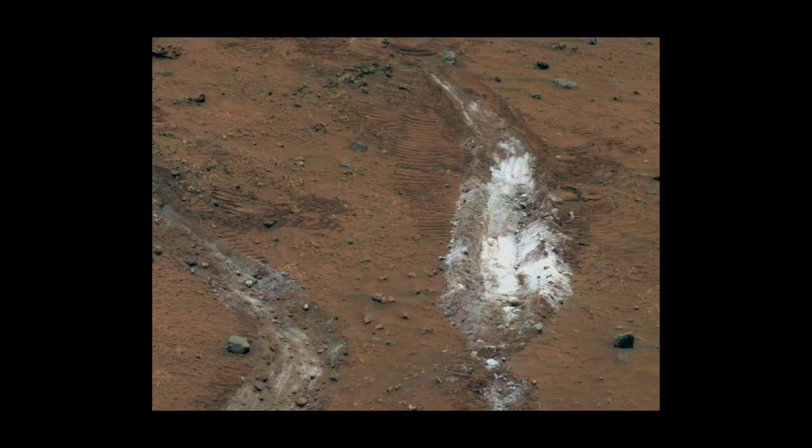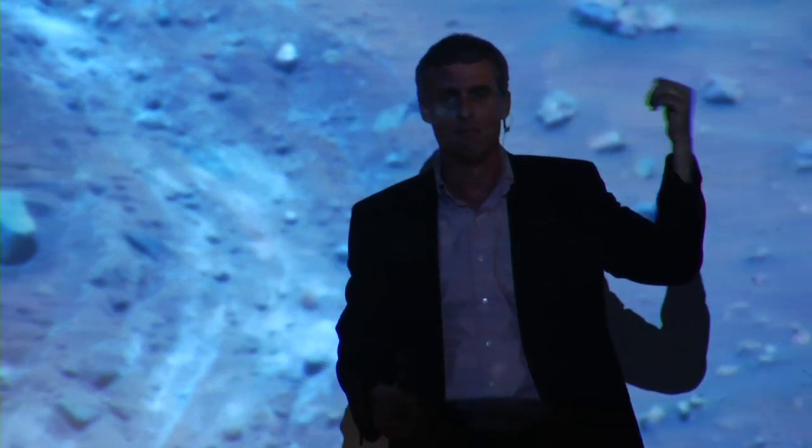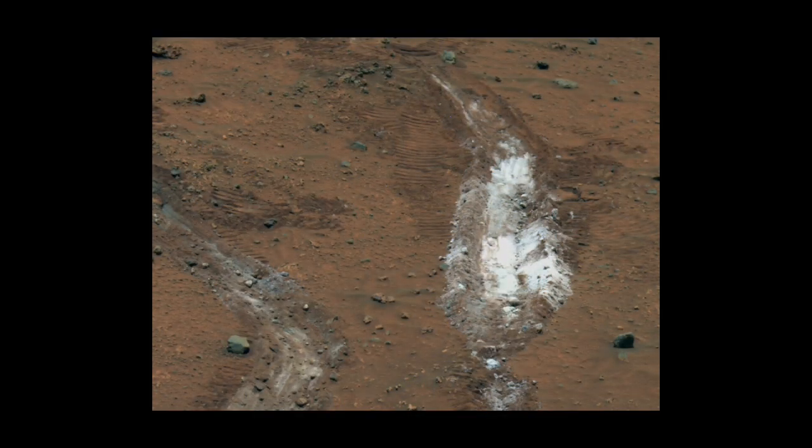This stuff is 91% pure silica, SiO2. This is not quartz, not beach sand. This is amorphous silica. This is opal, sort of like the gemstone. This is the kind of stuff that typically forms in hot springs and volcanic steam vents on Earth. So what this silica deposit in this little valley on Mars is pointing to is an environment billions of years ago that would have been one suitable for life.